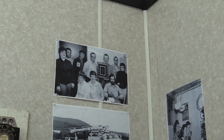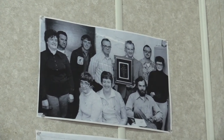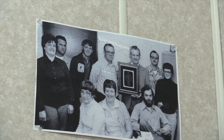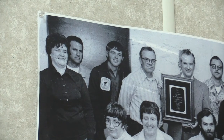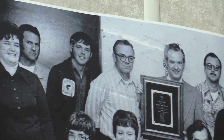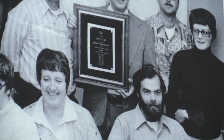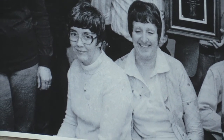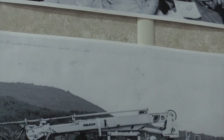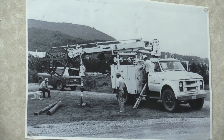That top photograph, Don, is Continental workers from the late 1970s. They won an award, a safety award, I believe. And again, the bottom photo too is line crews from the 1970s. And those were some of the last few pictures in Dick Harvey's collection. So I wanted to put that at the end because I myself knew some of those ladies and gentlemen that worked for the phone company till they retired.